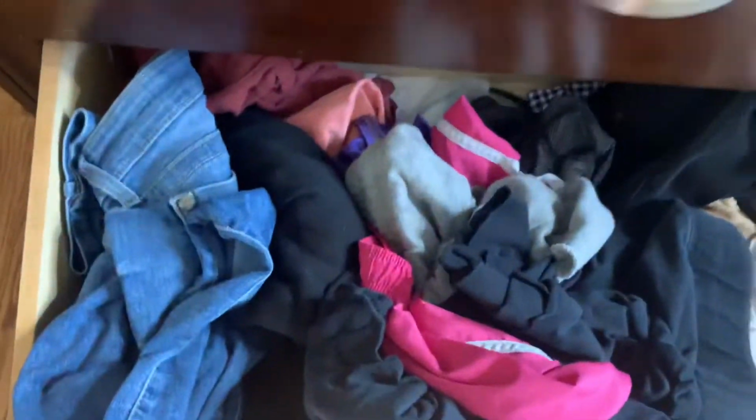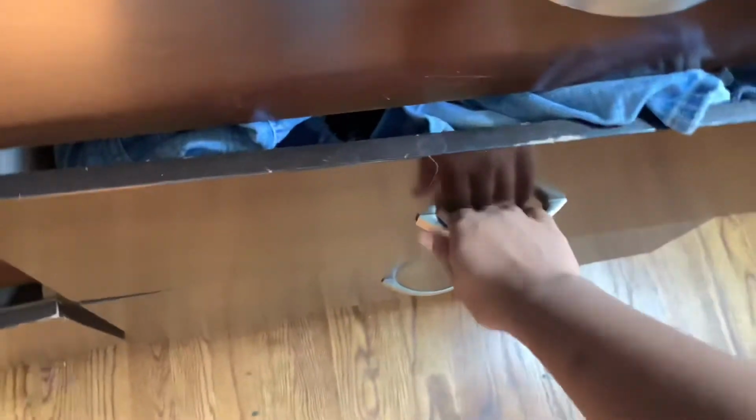These are the clothes and the dresser. So this is the before. This is like my pants drawer. So this is the before. Okay.